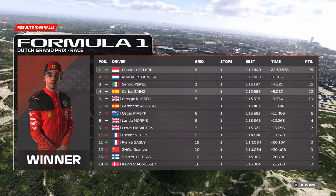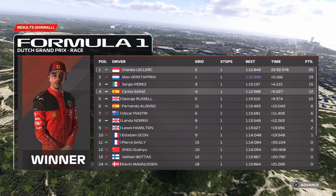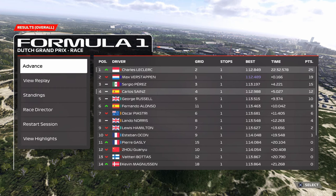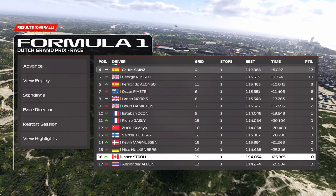Let's focus on the driver of the day. Natalie Pinkham, come on, who do you pick? Well, my driver of the day has to be Charles Leclerc. He was unstoppable out on track today, weaving through the competition with ease.